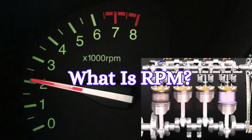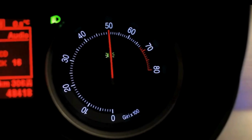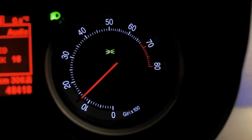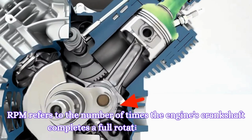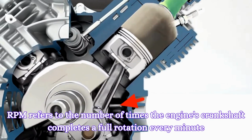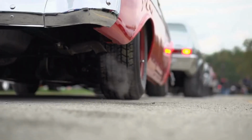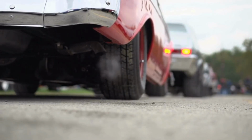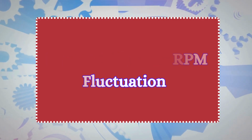First, let's understand what RPM is. RPM, or revolutions per minute, is a parameter that affects vehicle performance, closely linked to power and torque. Simply put, RPM refers to the number of times the engine's crankshaft completes a full rotation every minute. It essentially measures how fast the engine is running. When your car is idling, your engine should maintain a steady RPM, usually between 600 and 1000 RPM depending on the vehicle. Let's discuss why your engine RPM goes up and down while parked.